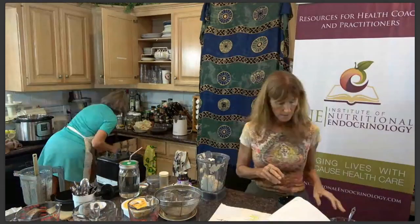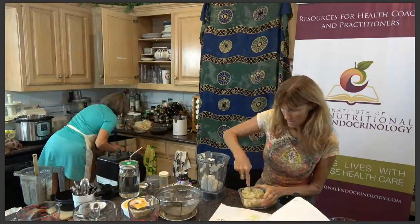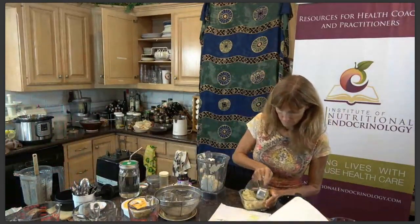At this point, Karen usually uses Irish moss for hers. I didn't do it yet. So I'll do one of them with Irish moss, and I'll do the other one without. The recipe calls for a cup of Irish moss, and then we're going to put it in the blender, and we're going to blend it up.